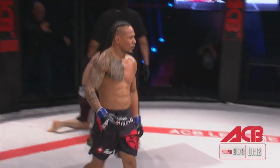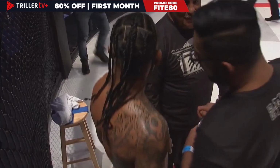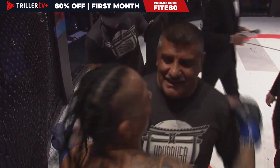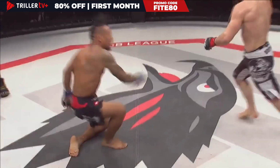Luis Palomino. You can see the frustration on Musa there. Palomino, he completely was able to come out and be aggressive, offensive, without just throwing caution to the wind, and was able to score a great referee stoppage. You see here, he just kept picking him apart.